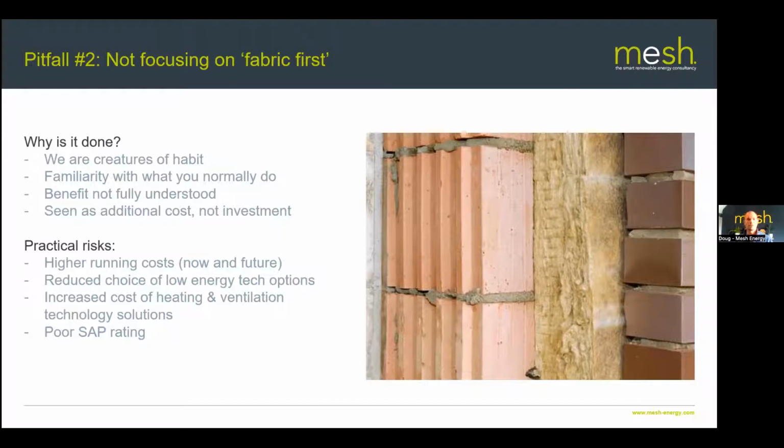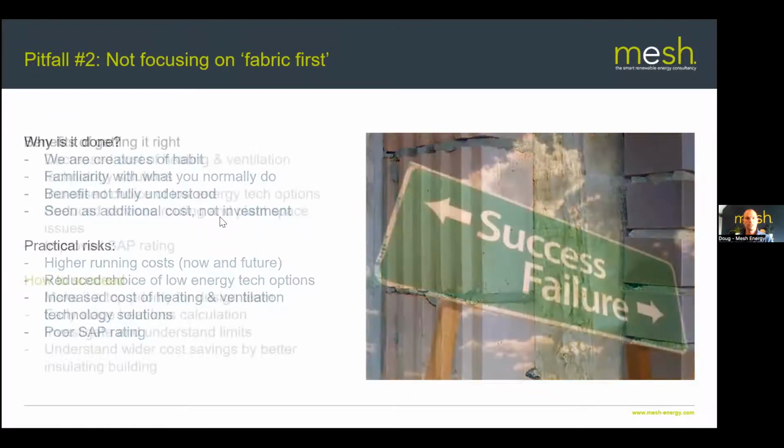You've got increased costs of ventilation and heating, as I've said, but also the knock-on of all of this is a poor SAP rating. Building fabric and airtightness have a huge impact on your EPC rating at the end of the project. And there are increasing links between EPC ratings and building value. So potentially you're knocking value off your house by not spending it on the way that you're insulating it at the start. That's a financial risk, as well as a risk on the running cost side. But that's still up for discussion.